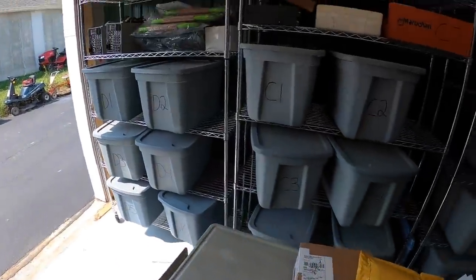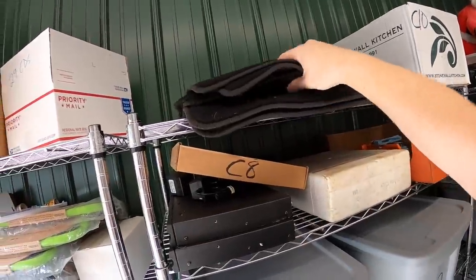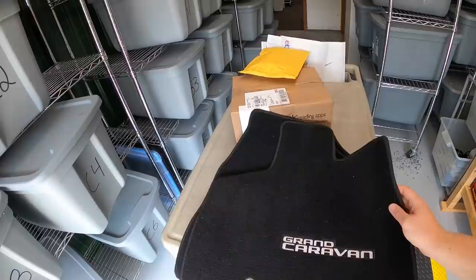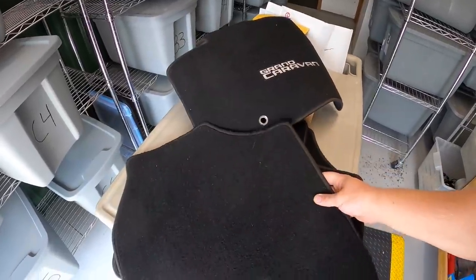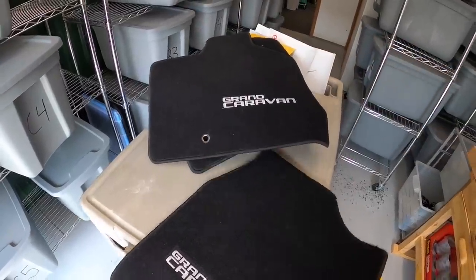Okay, next thing are some floor mats right up here. I got these at a church sale, I guess about a month ago. It's kind of weird. It was more than one full set. So I decided to split it up because they had two front mats. Let's see, that's a rear one, or maybe it's a middle one. Let me put that back up there. Yeah, I don't think it's that one either.